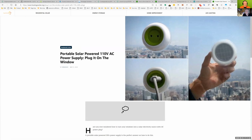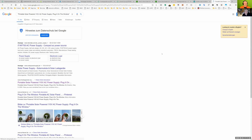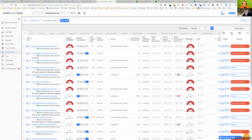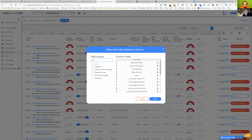Now what you could do is pick the title and search for the title. If the website isn't showing up for the title at all, then you have a problem. We have all of that automated in a metric called title rank, which you can just turn off and on here in our data. If a website doesn't rank for the title of that homepage, how should it rank for anything?